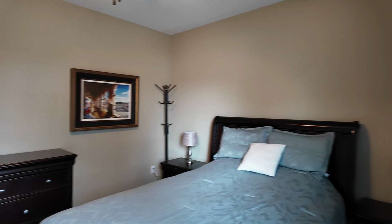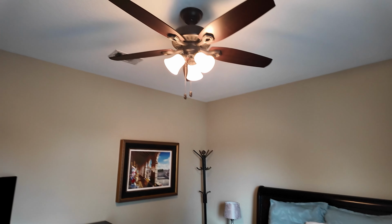And then you've got your closet. Fan, and you've got the knockdown texture instead of popcorn because again the house was built in 2016.